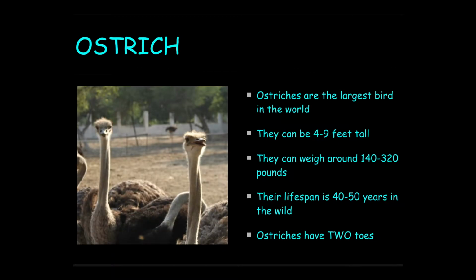Like I said earlier, ostriches are the biggest bird in the world. They can be 4 to 9 feet tall. That is very tall. Like I said earlier, they can weigh a lot more than emus, 140 to 320 pounds. Their lifespan is considerably longer too in the wild. And again, like I said earlier, ostriches have 2 toes while emus have 3.